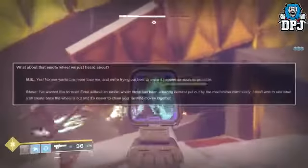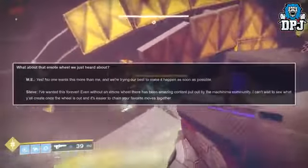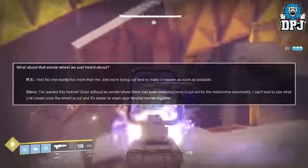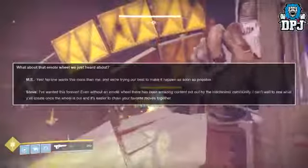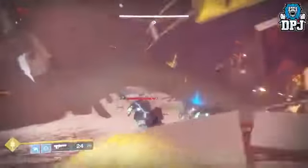What about the emote wheel we just heard about? They state, yes, no one wants this more than me, and we're trying our best to make it happen as soon as possible. I've wanted this forever. Even without an emote wheel, there's been amazing content put out by the Machinima community. I can't wait to see what you'll create once the wheel is out and it's easier to chain your favourite moves together. They then go on to talk about resetting the reset.